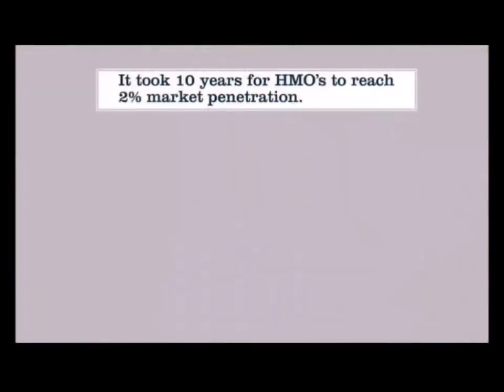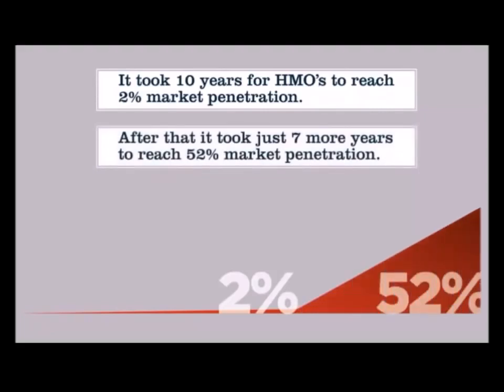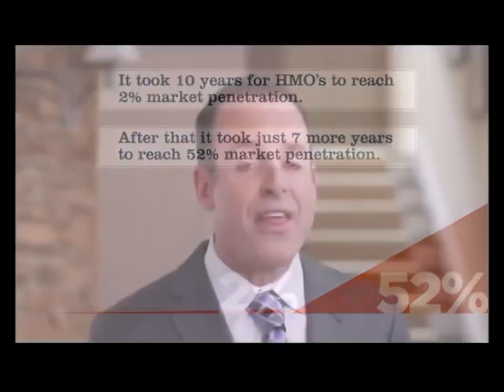So where we are right now with LegalShield is where medical insurance was 50, 60 years ago. Way back then, people said, I'm not going to prepay before I get sick. I'll pay my doctor bills when I go. It just didn't make any sense. It took 10 years for medical insurance to go from 0 to 2% market penetration, and then just 7 short years to go from 2 to 52%. And that's where we are right now with LegalShield, roughly 2%.